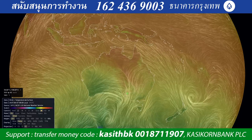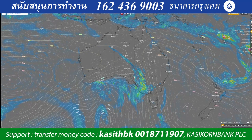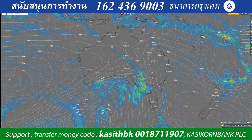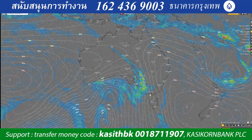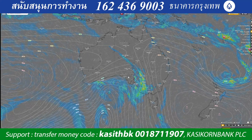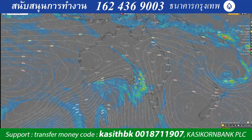For Australia, the weather is pretty weird. Strong thunderstorms in this area. Right now it should be winter, and the weather should be cooler than this. Right here, about 70 degrees, 14, 17, 16, 18, 19, 20, 25, 14, 11, 11. It should be colder than this.